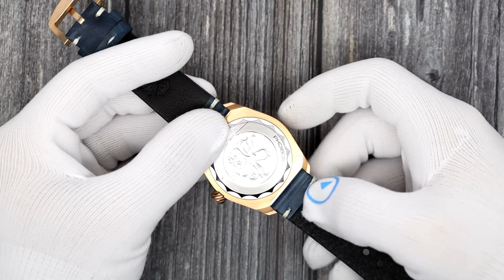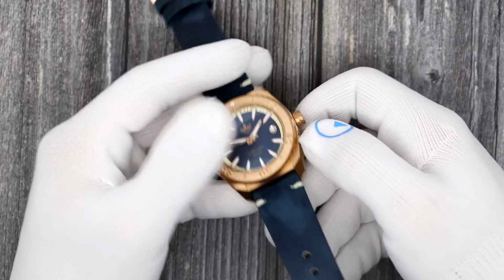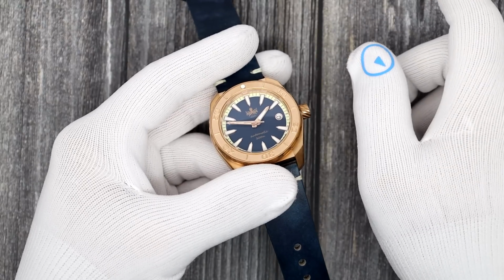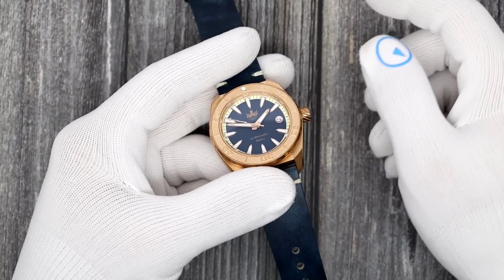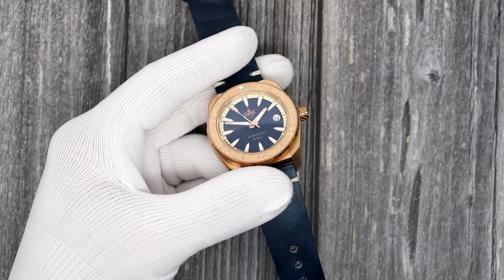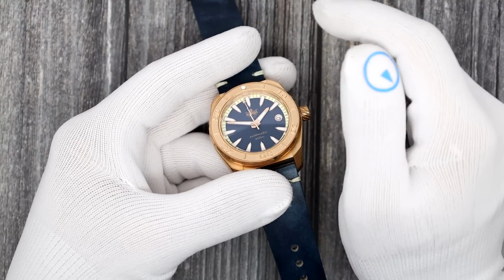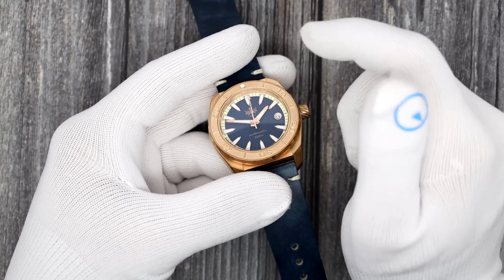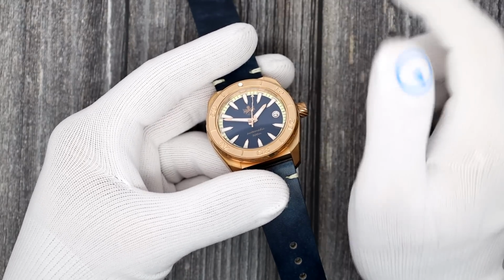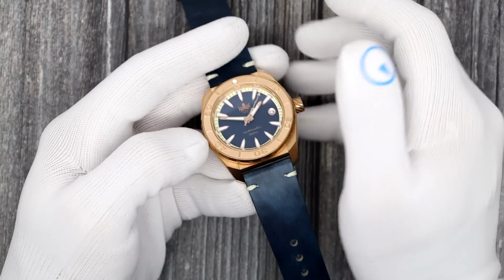22 millimeter strap. Comes with a nice blue strap. This guy has a nice blue dial. 300 meters of water resistance, which most of the watches we're seeing today, right, are, let's see, even the Zodiac was 200, right? Yeah, most of them are 200. This guy is 300, and so is the last one you're going to see. It is a CuSn8 bronze case, so that's a copper tin 8 case. 22 millimeters on the lug. I told you the water resistance.